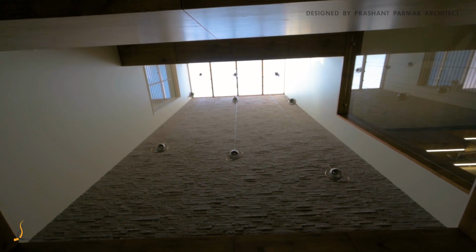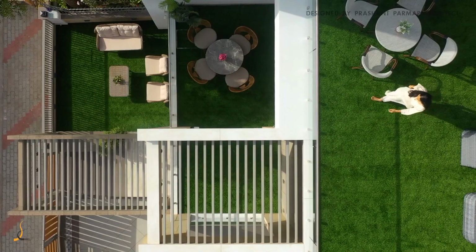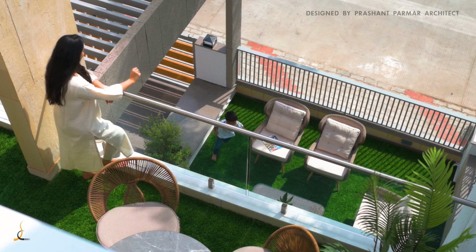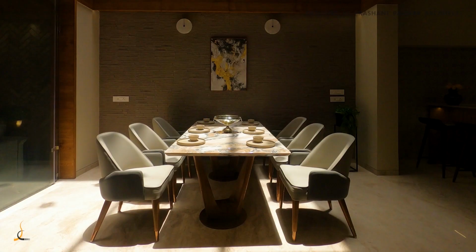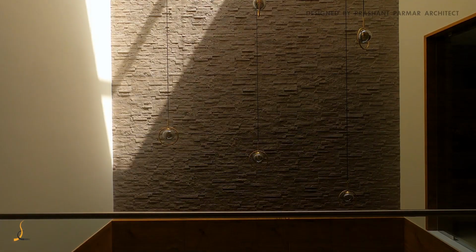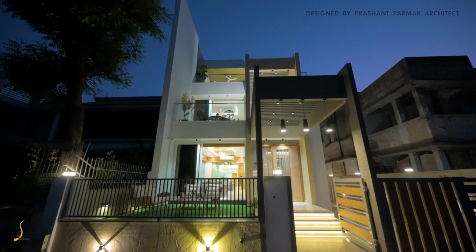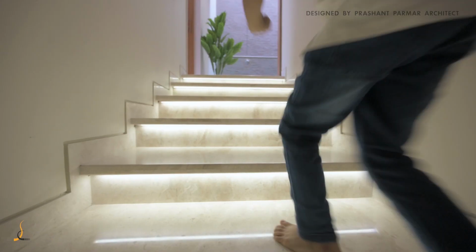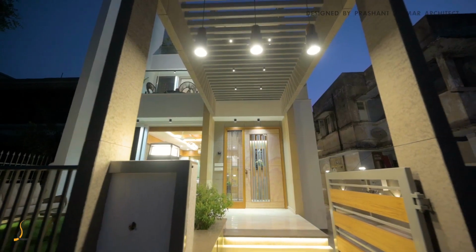This house is visually connected from inside while standing in the central zone. In the same way, it has been connected from outside because of step gardens on all three floors. This narrow house is an example of going beyond the limitations.